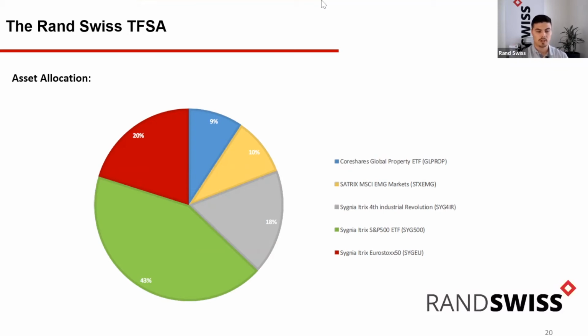So we are still very pro on the US markets, but we still want some exposure to the European, to the developed markets. And what we've done, for instance, is if we feel less bullish on the US markets in the long term, we can just dial that knob down a bit, decrease our exposure, and say, for instance, increase the exposure in Europe.